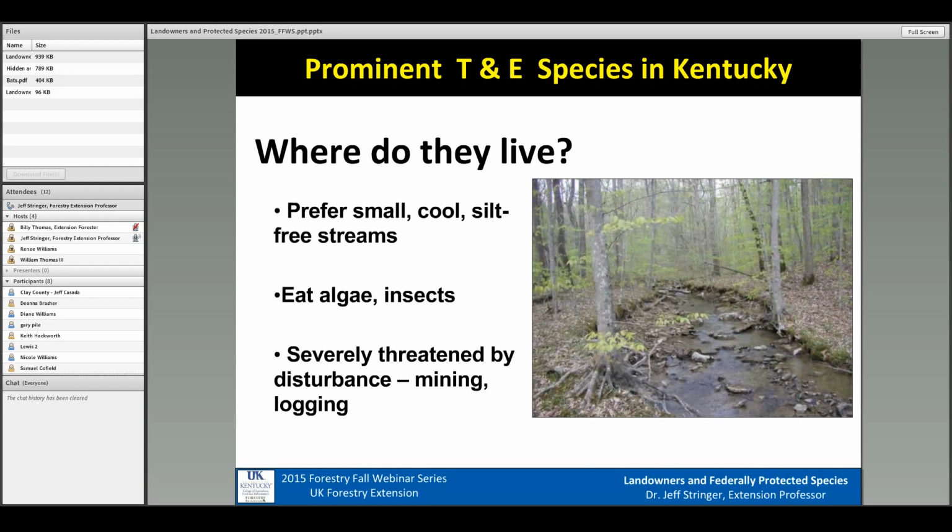And I show this picture to loggers when we do our Kentucky Master Logger training. But this is a stream right here that if you weren't careful in doing what you were supposed to do around that stream, you could smoke it pretty bad, and run equipment in, all kind of stuff. So you could mess a stream up at that size, and that size right there harbors this Blackside dace.